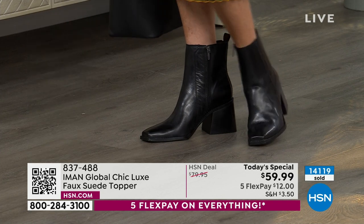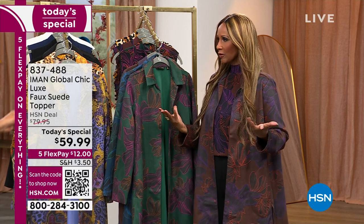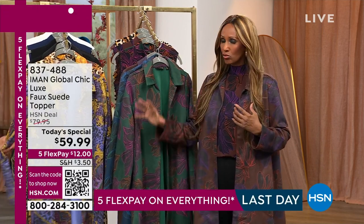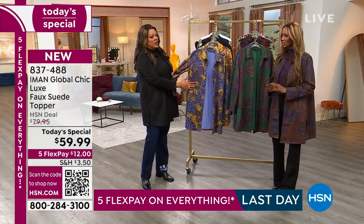So once we decided that it's going to work, we decided to make it really unique, not just another print. Things that are unique, that you're not going to see out there. So the scroll with the tapestry. It's a piece of art. Really a piece of art.